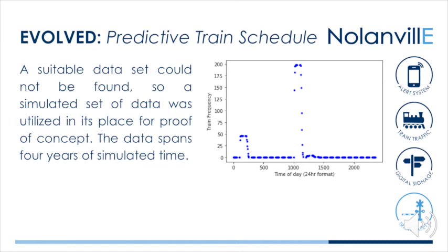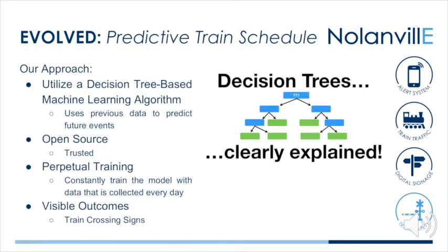Here we have a histogram of train frequencies depending on what time of the day it is. Over the span of 4 years, the train comes most frequently around 11 a.m. with about 200 stops. The second most visited time is approximately between 1 to 3 a.m. with 50 stops. This stat can be used to create a probabilistic train schedule to help the citizens of Nolanville know which train crossings are likely blocked or going to be blocked soon. The signs will reflect this information and warn citizens in advance.